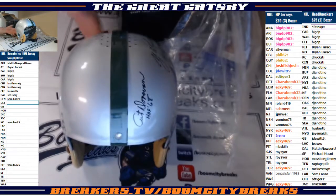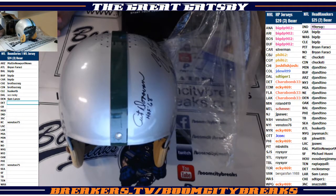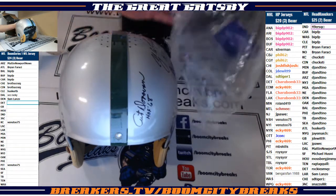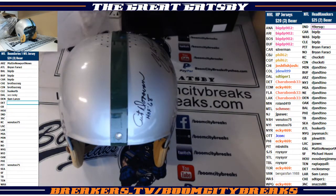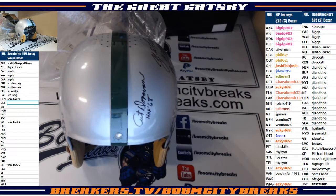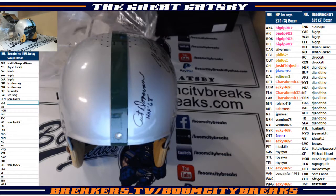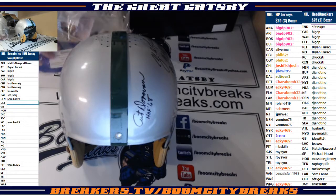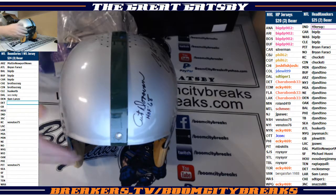All right, Colts hit is going out to 49ers. Nice hit, man. This is a really cool helmet. Comes with a Denver autograph, CLA, JSA. Very cool stuff, man. It's a very cool hit, man. Got a bunch of different little COAs in here, the JSA as well.